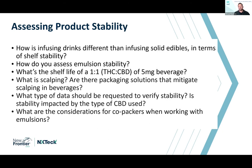That also gives you the benefit of having a little bit of variance for testing, so that way you don't have to worry about scalping. And as cannabinoids will sometimes isomerize into other components, it makes sure that the consumer does get that 20 milligrams of cannabinoids that we as a product manufacturer have told them are in the can.